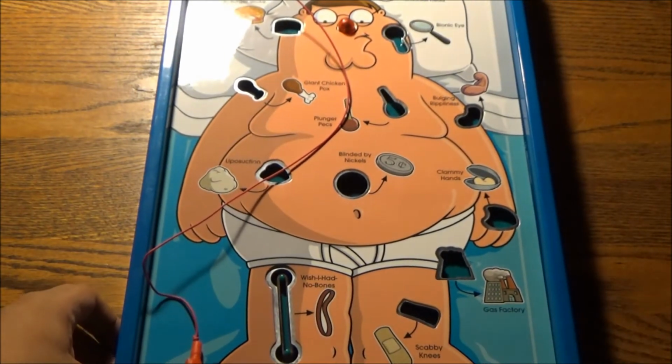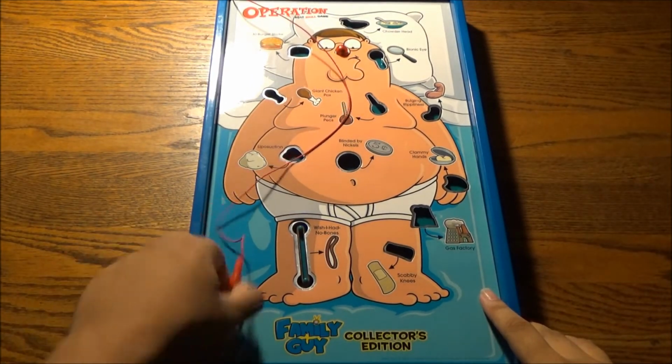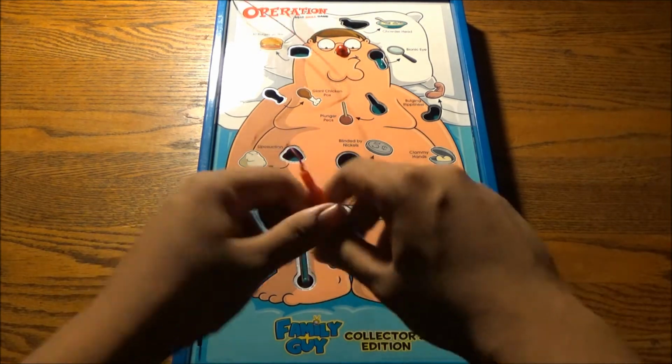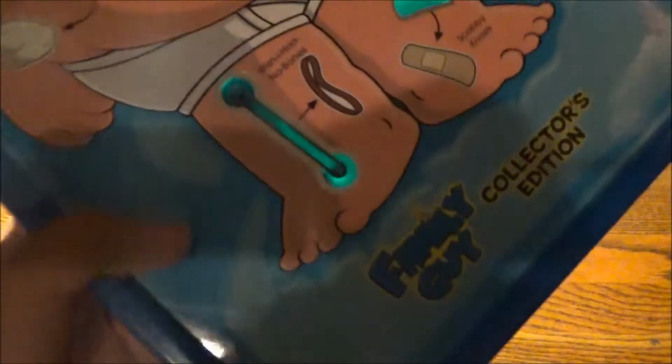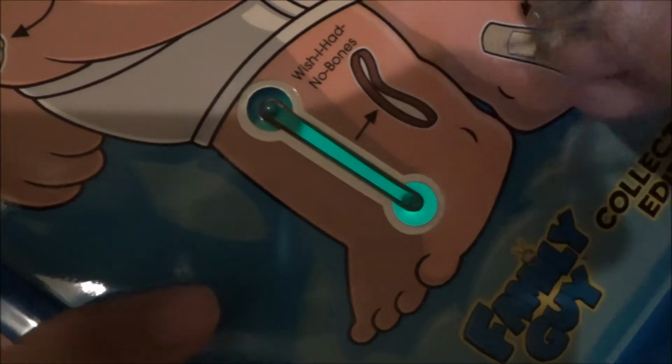So, those are the instructions. Now let's get to the heart of it all. The game tray. And all of its components. So this is Peter. Sans anatomy parts. You have those. That is not a very happy looking game tray. We have your tweezers. And we have one anatomy part that is the toughest of them all to remove without setting off the buzzer. See?